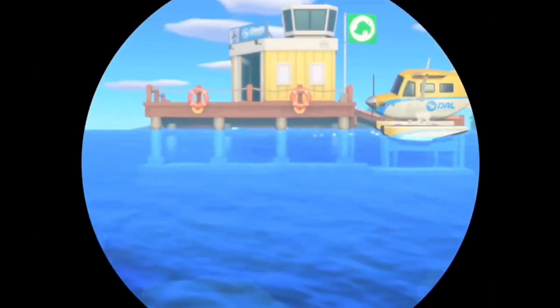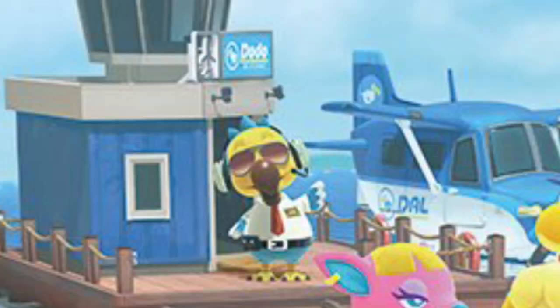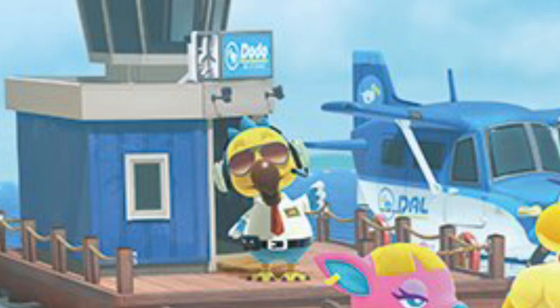In the previous New Horizons trailer that we received during the September Direct, both the Dodo Airline seaplane and building were yellow. The two are shown to be blue in the box art. This confirms that similarly to the train station in New Leaf, the establishment that you arrive in can have different colors from town to town. However, I believe this is the first time in the series that the actual vehicle we arrive to town on can have different colors, apart from the supposedly rare cream and red train from New Leaf that I didn't even know existed until researching this video. I really hope Nintendo goes all out with seaplane customization in this game.